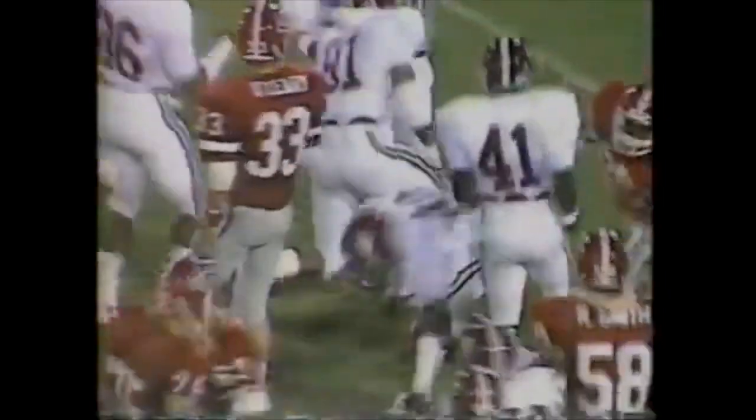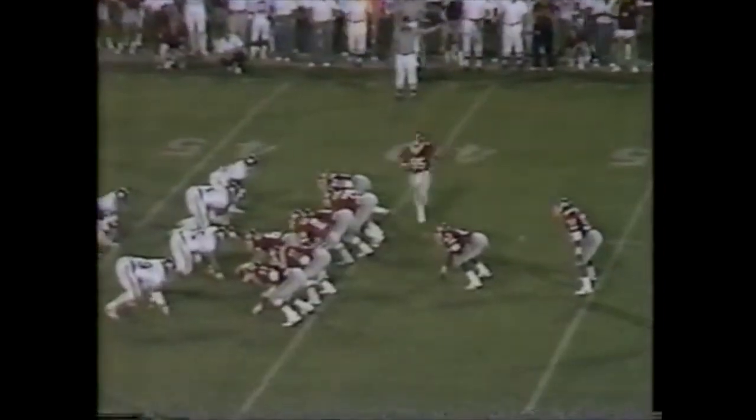The ball is on the tee, and Tron Jackson is deep as Van Tiffin comes forward and hits it. Gary Moss is back there with him, and it is Jackson circling under the ball and taking it to the outside, tripped up and brought down around the 18-yard line by Todd Rich. Third down and two for the Georgia Bulldogs.